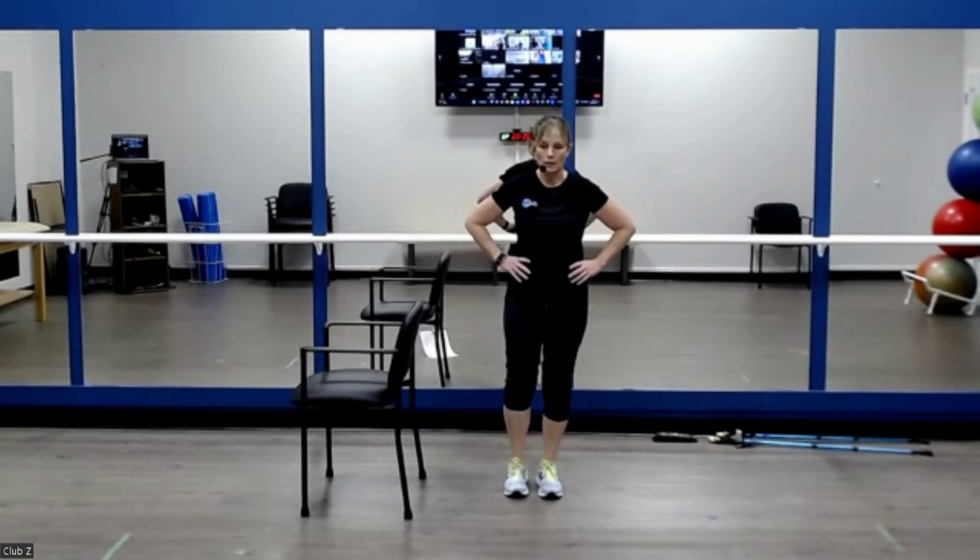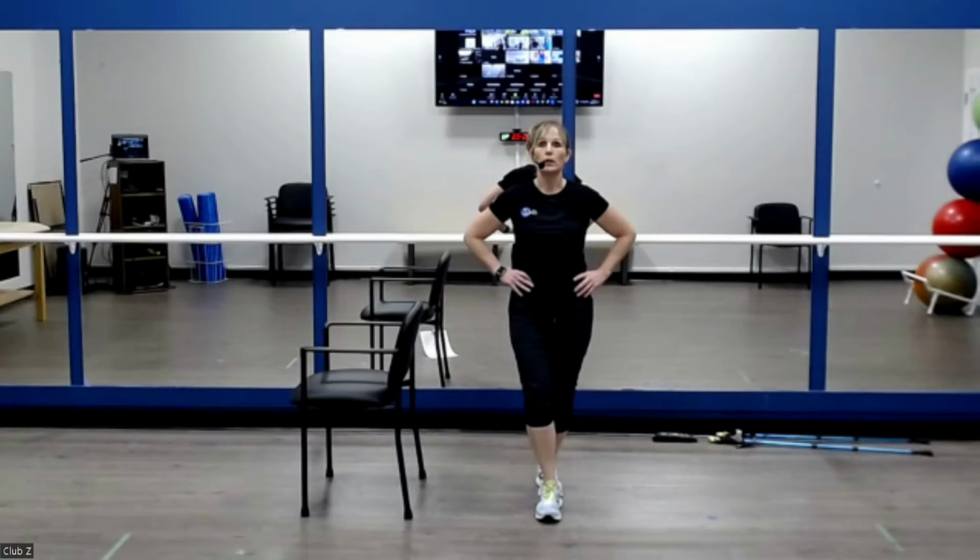All right, let's try one more each way. 5-second hold. So hands on hips. Take that left foot forward. Ready? Hold. 5, 4, 3, 2, 1. See if you can step the other foot forward right away into tandem stance and hold there for 5, 4. Good. 3, 2, and 1. Excellent. All right, shake that out.